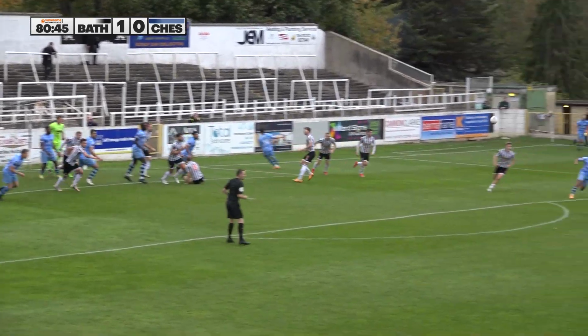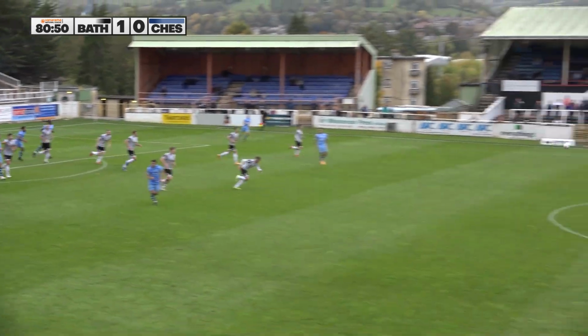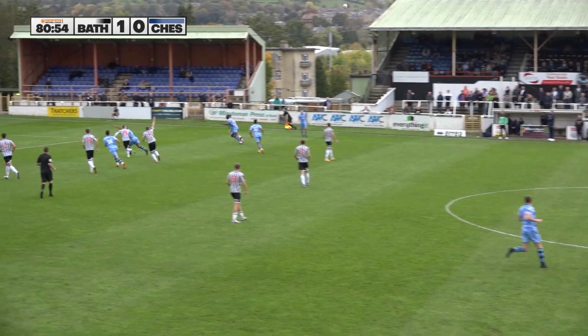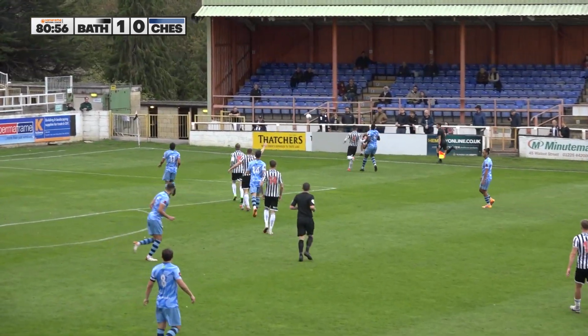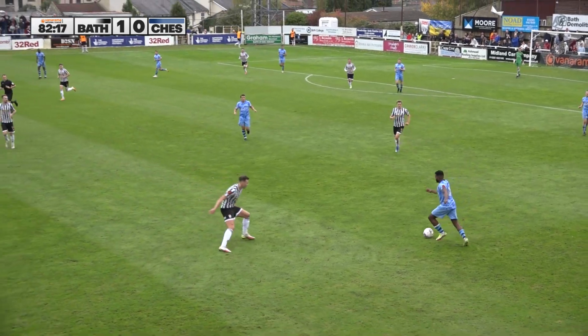Drives it in, headed away by Cook. And as far as Ray, who goes for a long-range strike. Rains is there with a block. Breaks back to Alexander on halfway. Plays it out towards the right. Cameron making the run, Fletcher going back with him. Will be able to clear upfield.